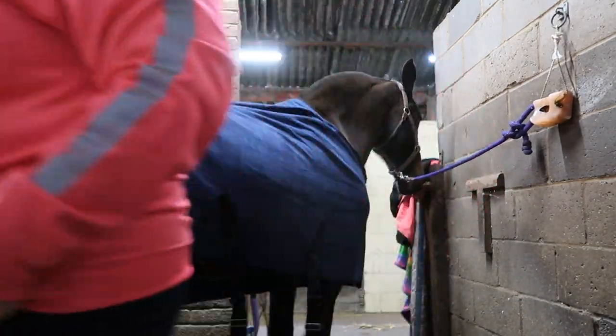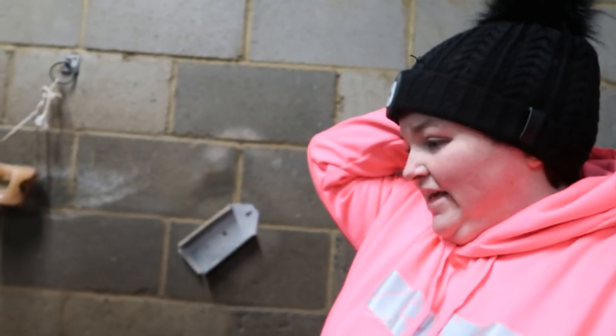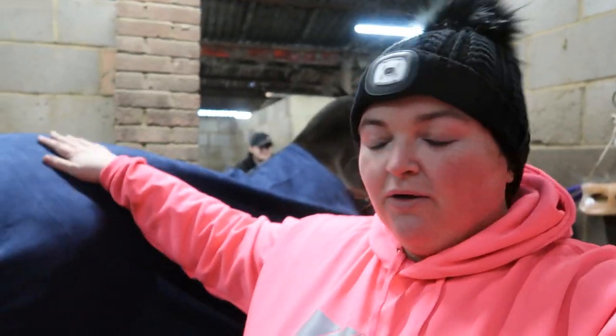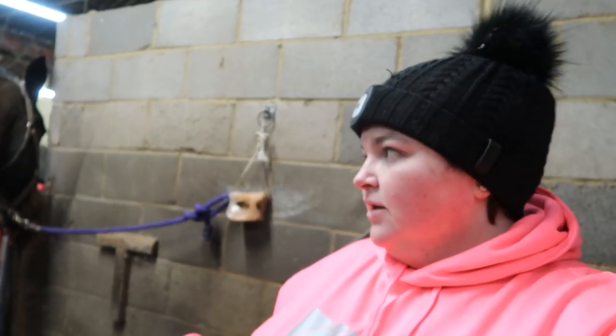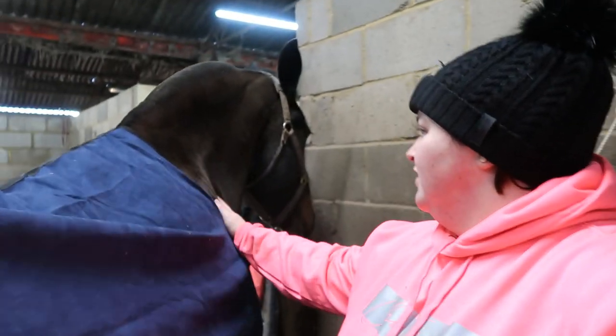Hopefully this will warm up. While the kettle's boiling, I can't actually clip because we've only got one plug socket. But I've put her dry ruggy back on. So hopefully she'll start warming up. And obviously when we hot cloth her, we just put the dry rug straight back on, so she should be fine now. You poor little sausage.